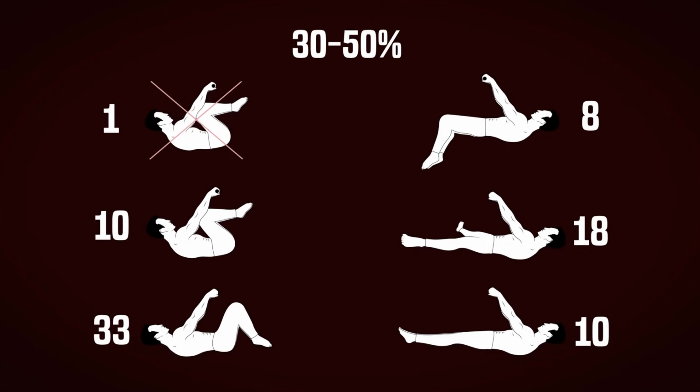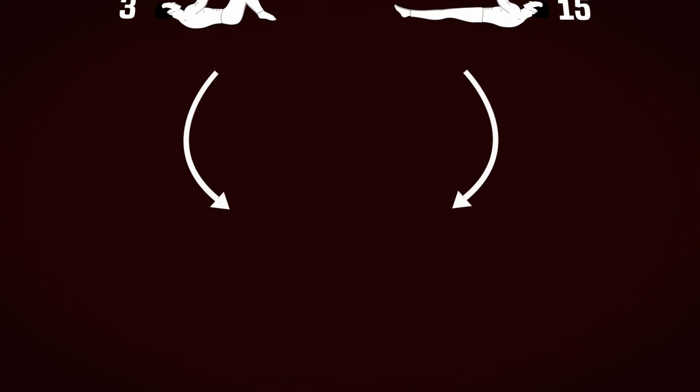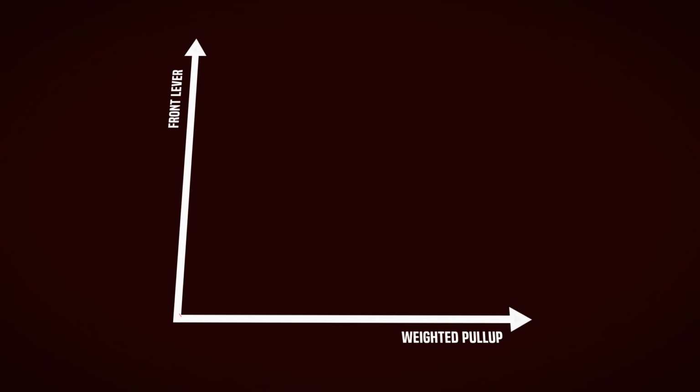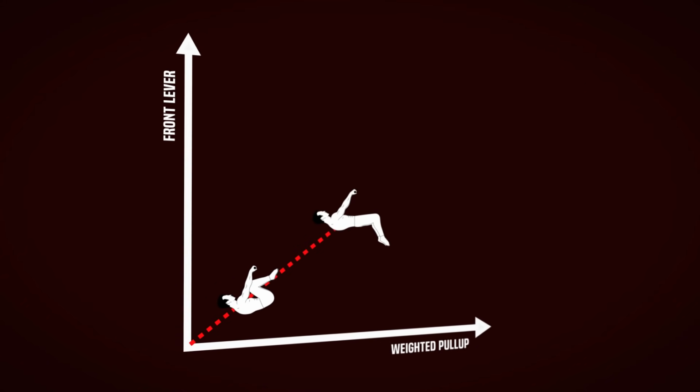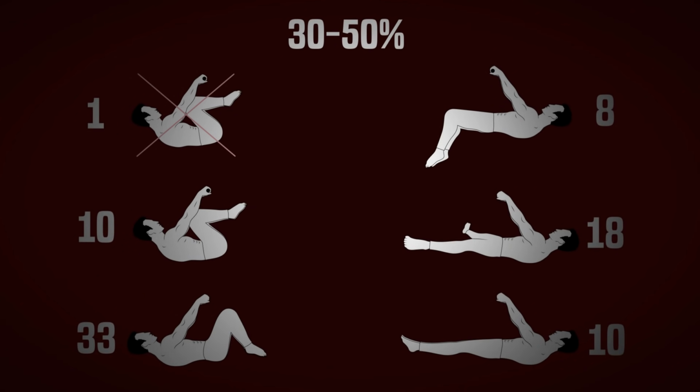Okay, so the question now is, what can we take out from these results? The first conclusion is that weighted pull-up strength has, as expected, a direct correlation with front lever. As we go through progressive pull-up groups, the front lever progression's difficulty rises along. However, while there's a clear correlation, we definitely cannot say weighted pull-up strength is a guarantee for having a strong front lever. It is especially visible amongst the middle groups.